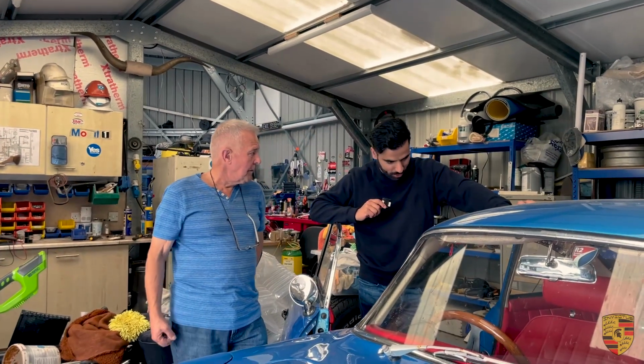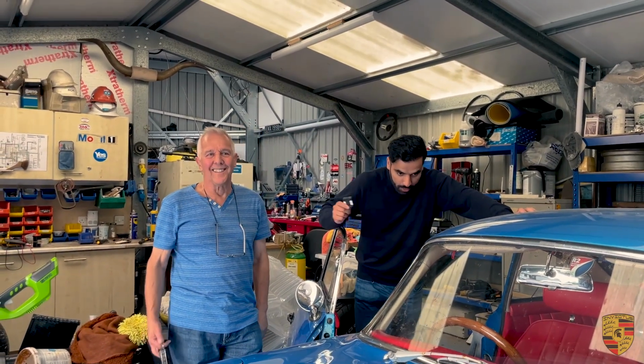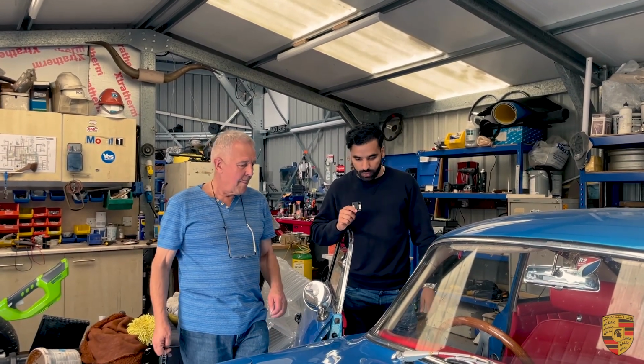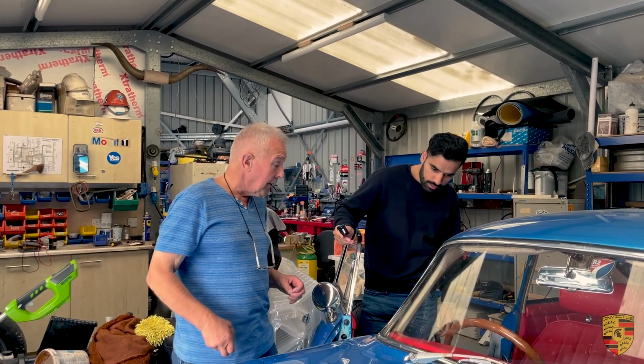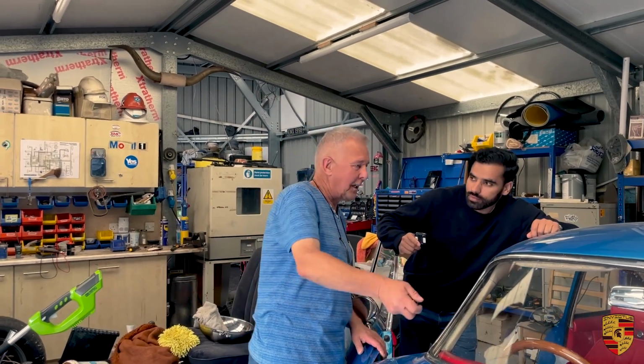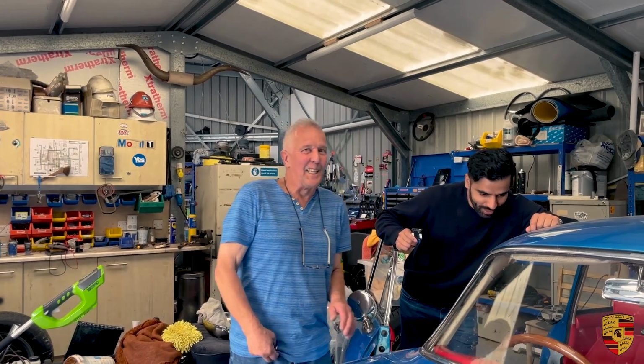That's your next project on this car then? This is the next project, yeah. But other than that, on the inside, the car does look very, very clean. Yeah, I do my housework in here, hoover it and clean it up, you know.